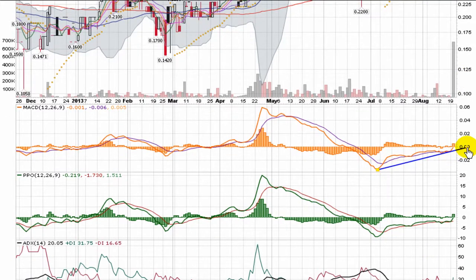I see the MACD is trending back towards zero. That's a positive sign. Ultimately, though, I do want to see it break through zero. It's often referred to as breaking the money line because it indicates a bullish shift in trend. But it's approaching that area, and that'll be a key spot, to see if it's going to make that break.